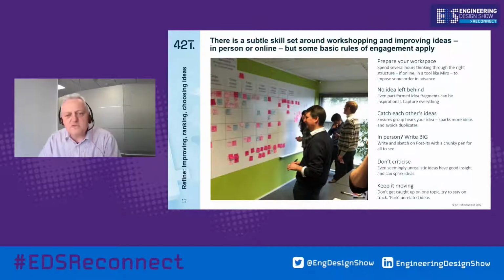Some of the audience, I'm sure, will know these general guidances, but I'm going to briefly run through them. I think the first thing, and this resonates with the other things I've been saying, you have to prepare your workspace, be it the physical space where you're going to be running a workshop, be it the innovation space that you're using in Miro or another online tool. You have to think about what the topics are that you're going to be workshopping, what the subsets of ideas are that you expect to come out of each of those, and how you're going to do a thorough coverage of the ideation space as you proceed through your project.